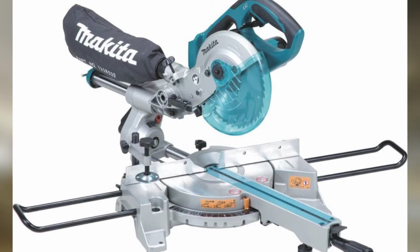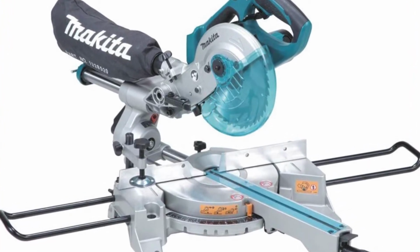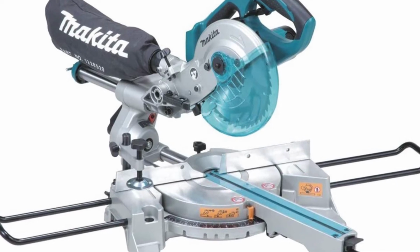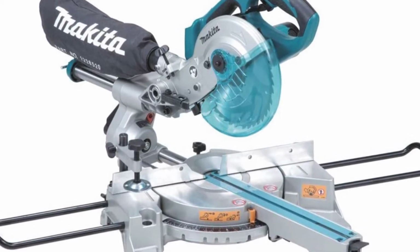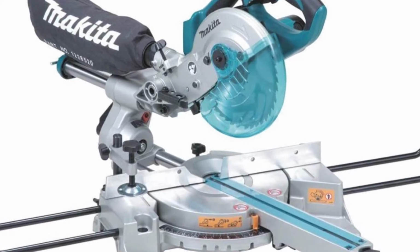The other noticeable disadvantage is the dust collecting system. It is indeed functional but quite underwhelming. In fact, don't expect a miraculous performance when it comes to the dust collecting capabilities of this particular power tool.